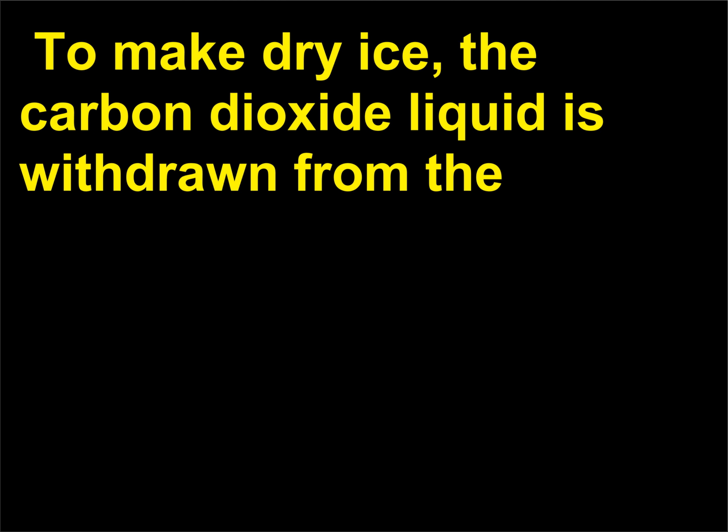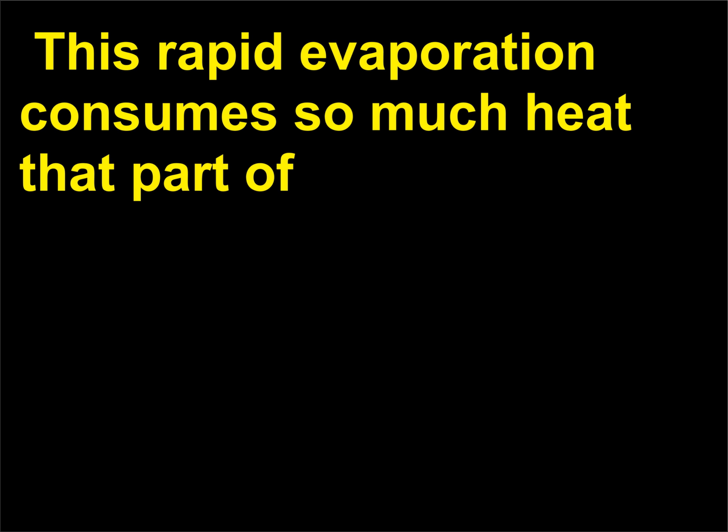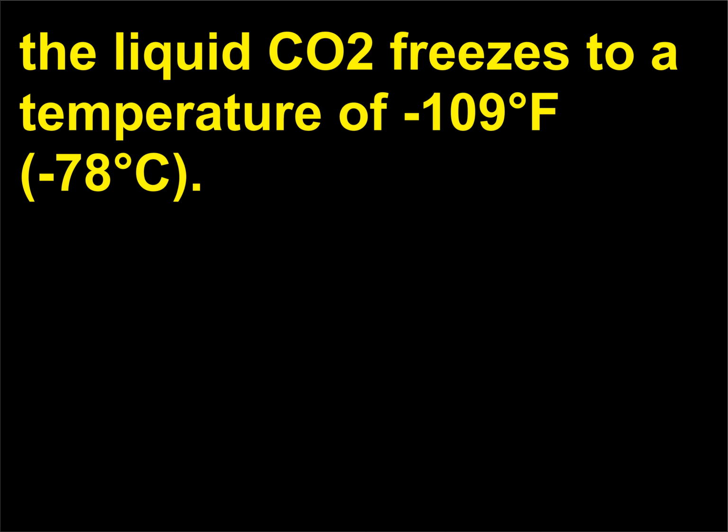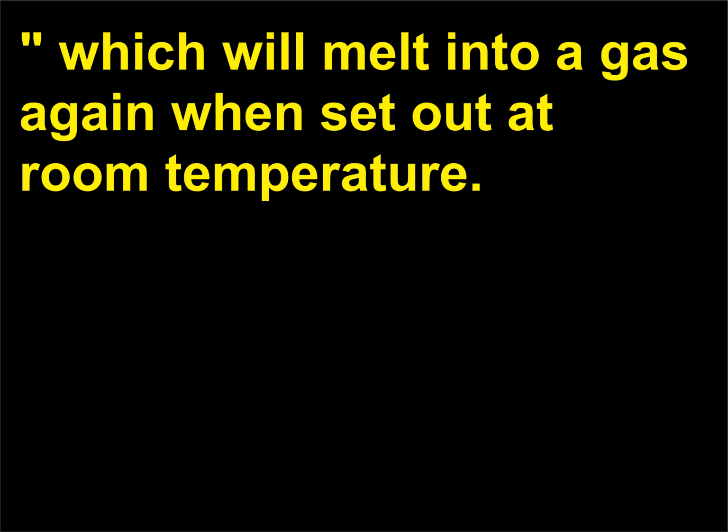To make dry ice, the carbon dioxide liquid is withdrawn from the tank and allowed to evaporate at a normal pressure in a porous bag. This rapid evaporation consumes so much heat that part of the liquid CO2 freezes to a temperature of -109 degrees Fahrenheit, -78 degrees Celsius. The frozen liquid is then compressed by machines into blocks of dry ice, which will melt into a gas again when set out at room temperature.